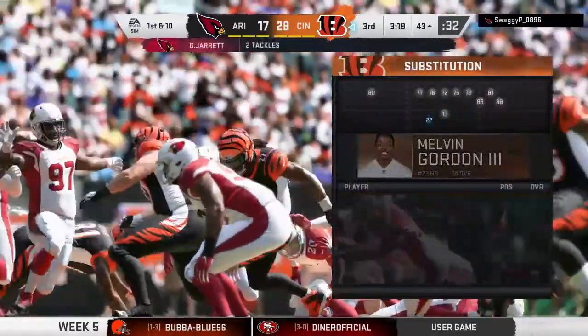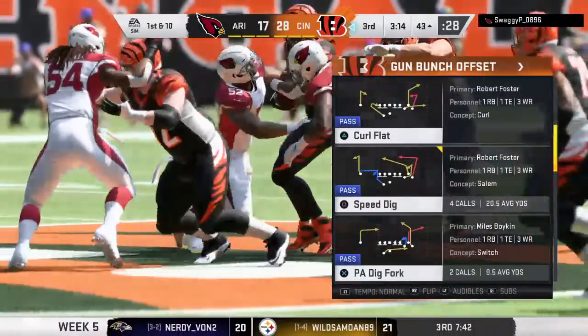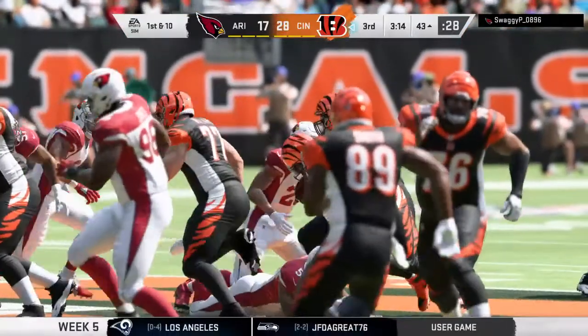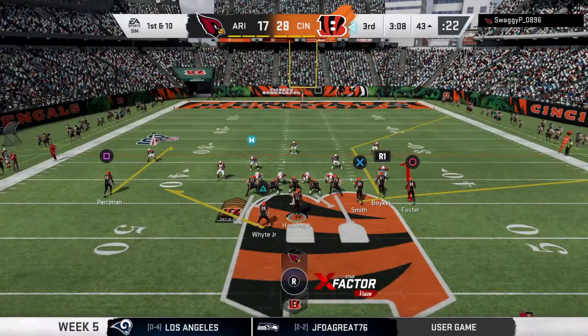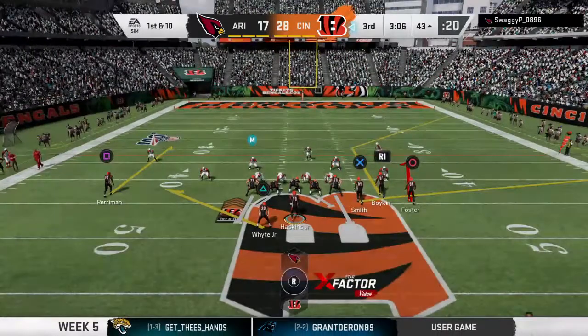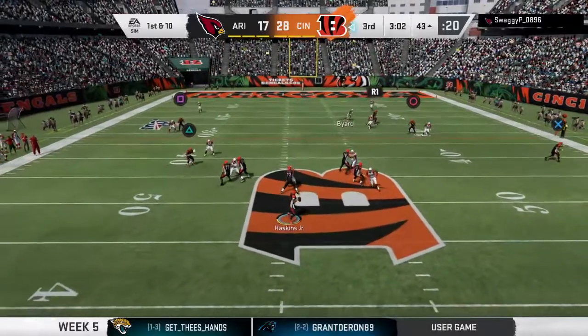We don't talk about it very often, but sometimes there's a dip in intensity when you start the second half, which can manifest itself in some sloppy tackling. And how about right there? He ran right through that weak tackle attempt. So into Cardinal territory now. It's 1st and 10 at the 43. Here's Haskins to throw.